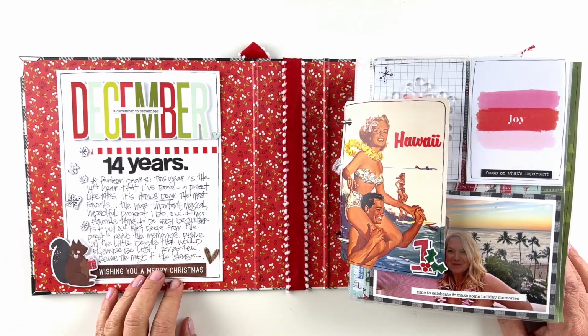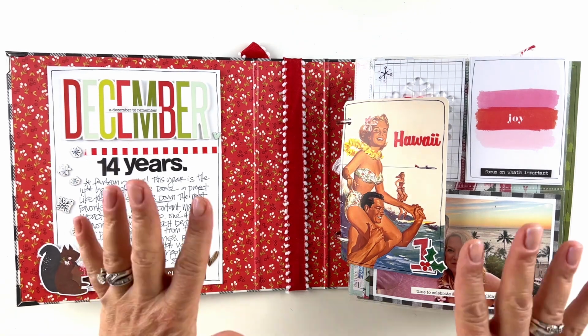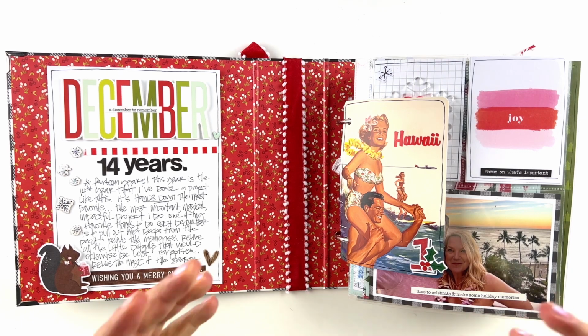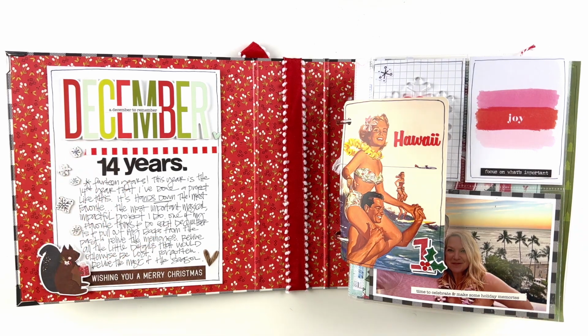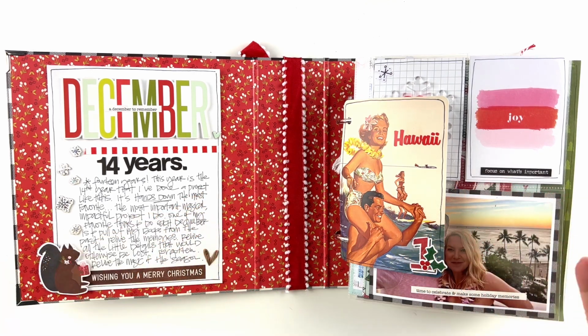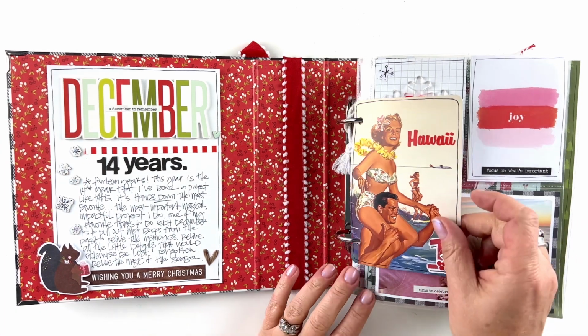And it is by far one of my very favorite projects that I do every year. I shouldn't even say one of my favorites, it is my most favorite project that I do every year. It's just so special. And this being the 14th one, I have 14 years worth of December memories, and it is so fun to pull those albums out every once in a while and look through them and be reminded of some of our traditions and important things that happened around the holidays as my kids grow up. So there we go. All right, let's jump in.